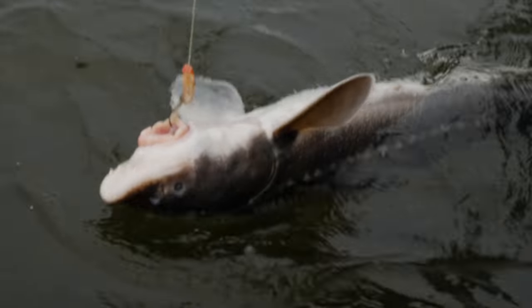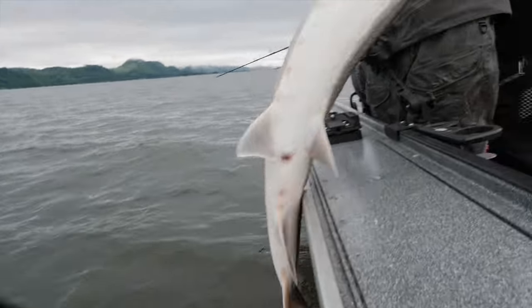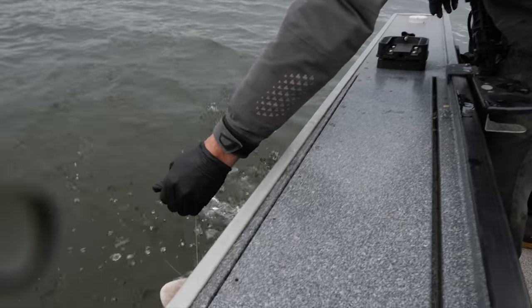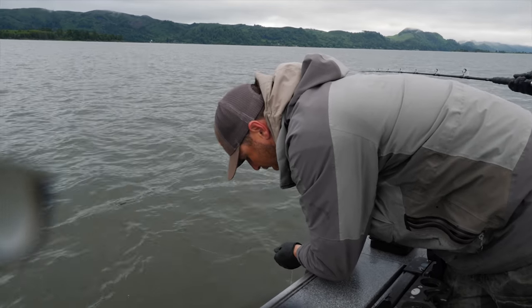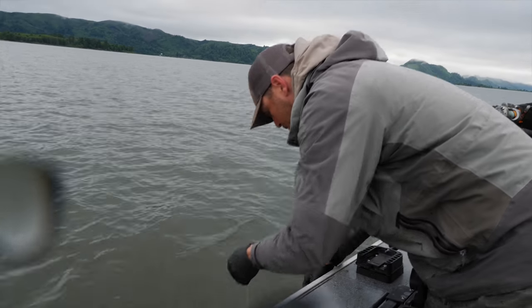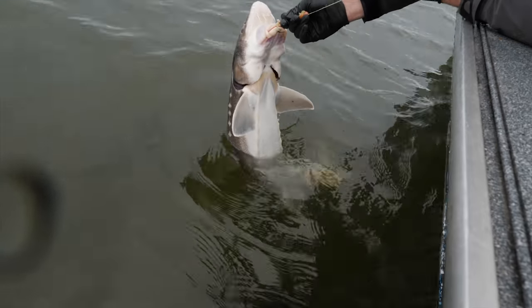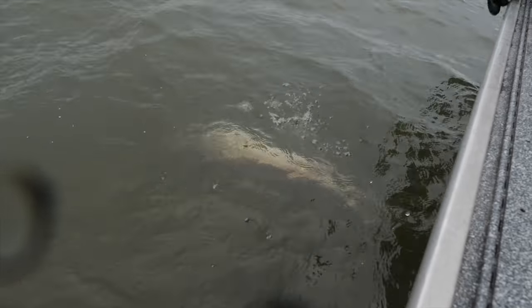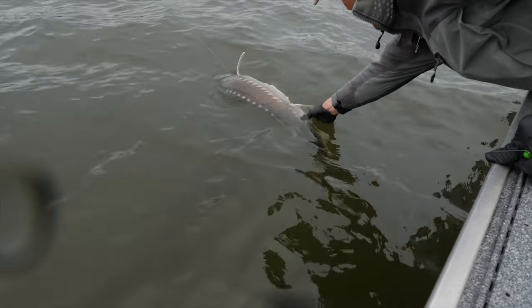Another nice sturgeon. Let's pull him in here. A little shot. Fortunately, with sturgeon, which is kind of nice, they're very hardy fish. I mean, we don't want to do anything we can to continue to hurt them. So you want to keep the fingers out of the gills and stuff like that, but that's a face only a mother could love right there. We're just gonna let him go.